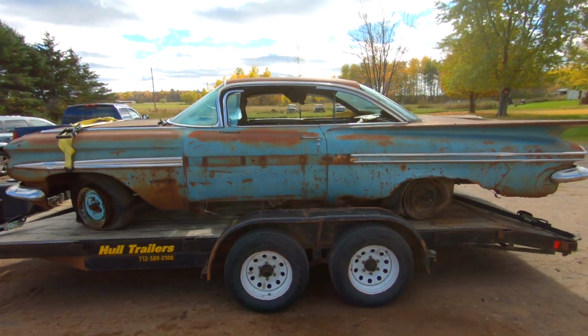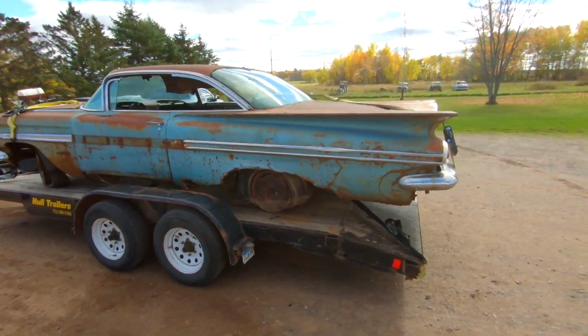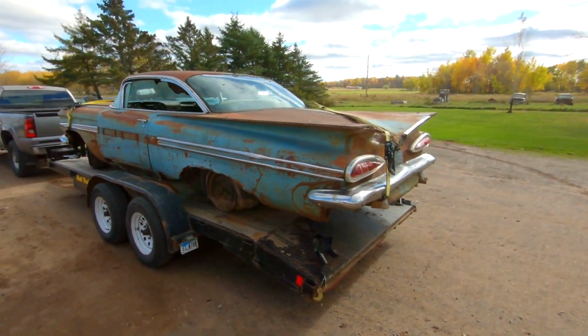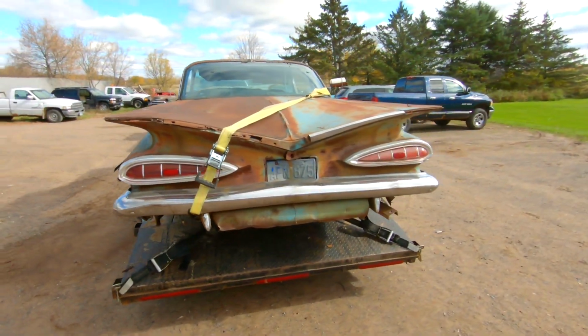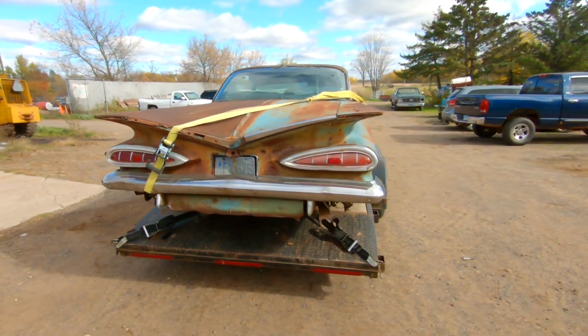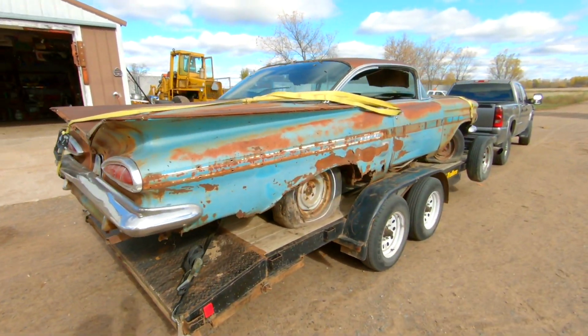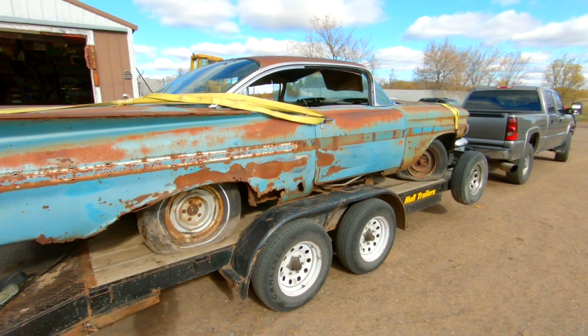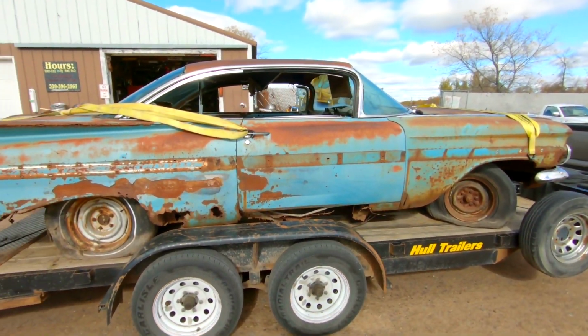Today, I picked up a 1959 Impala two-door hardtop out of a junkyard up here in northern Minnesota. I'm at Ostrom's Auto Parts in Graston, Minnesota. And while the load of this car wasn't terribly exciting, we'll walk through the junkyard today and show you some of their old stuff and what they've got.